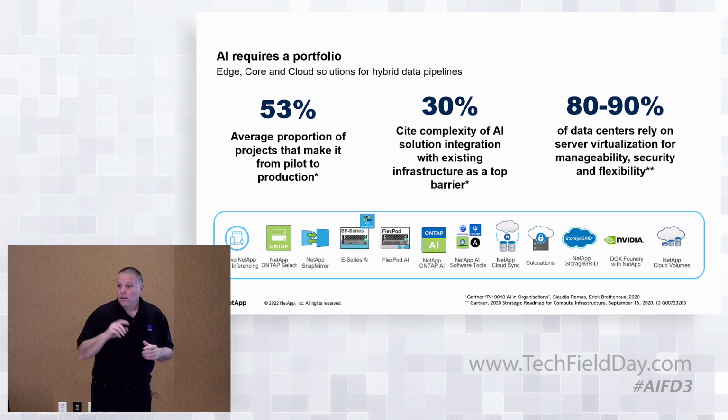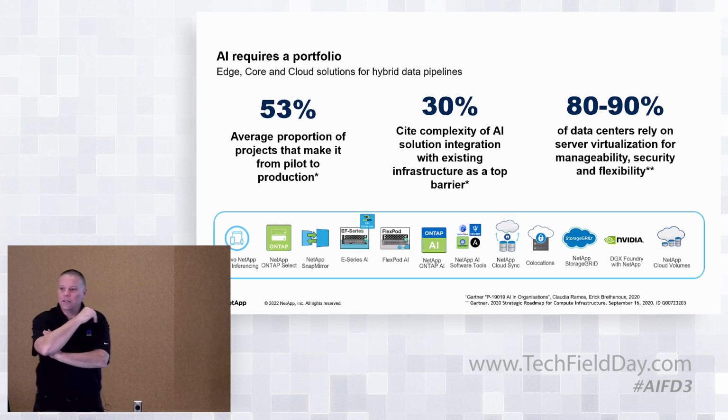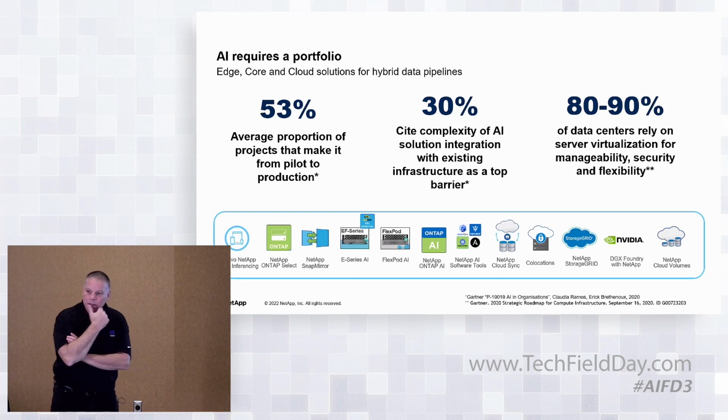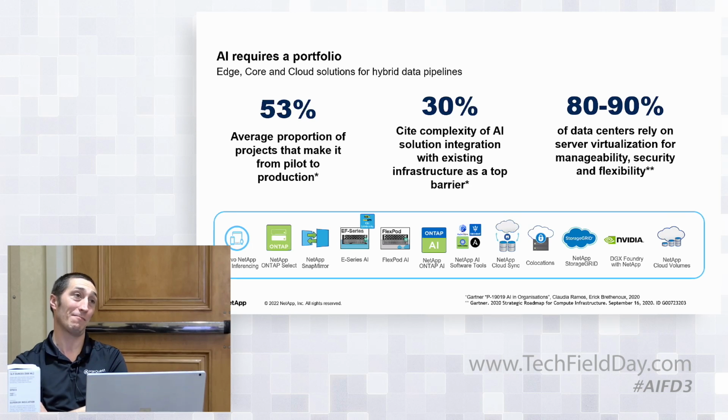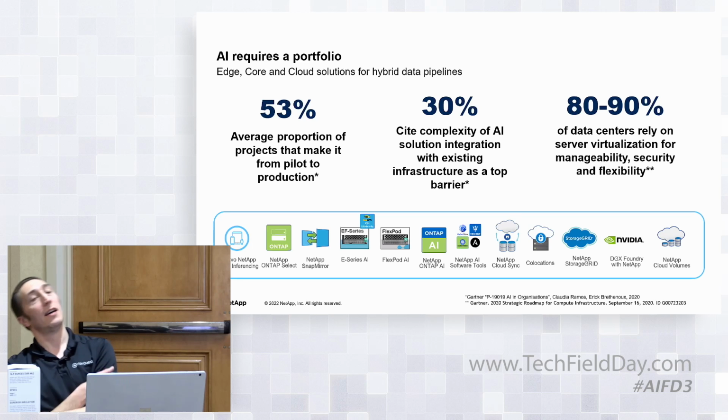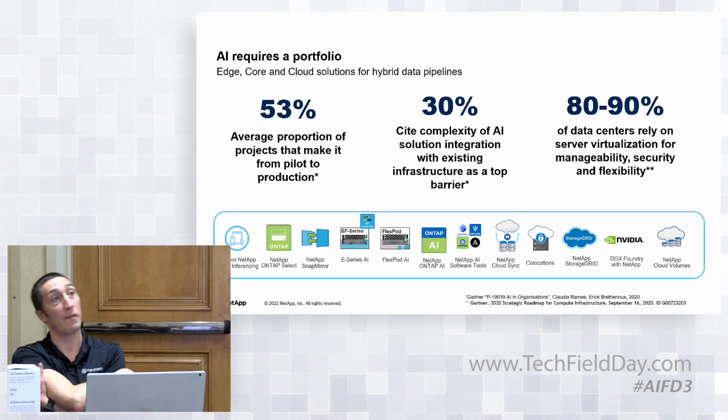So I'm interested in your last number, actually 80-90%. There's a lot of IT departments and data centers where they say they have a virtualization first approach. They're going to virtualize everything, which I'm not sure I agree with as an approach. But how much of a problem do you think that is when you're talking about AI systems?